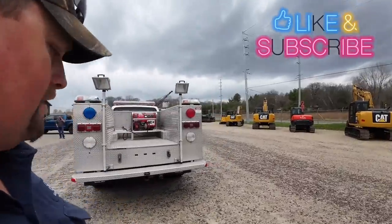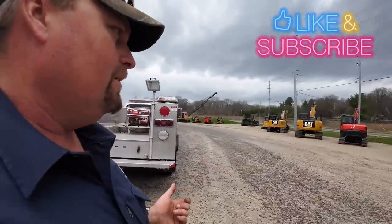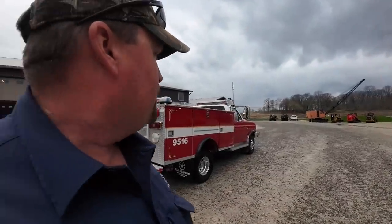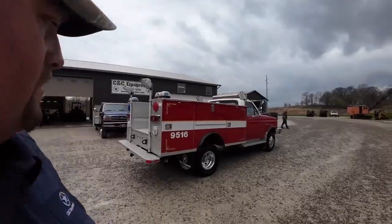If you guys are interested, bid on it. We can ship this truck anywhere in the country. We can probably ship it out of the country too for you if you need. But there she is, cool looking truck.